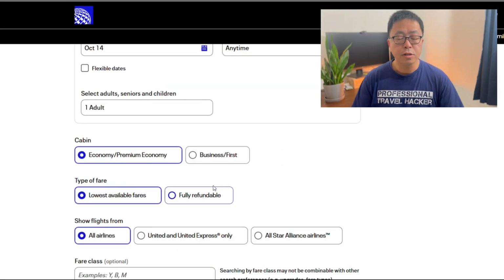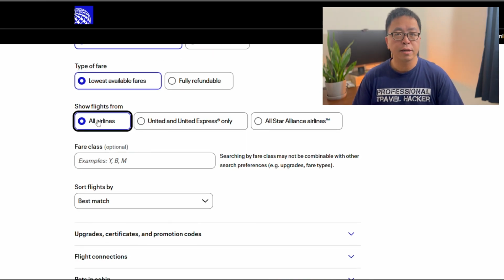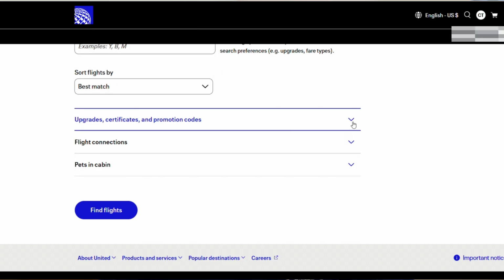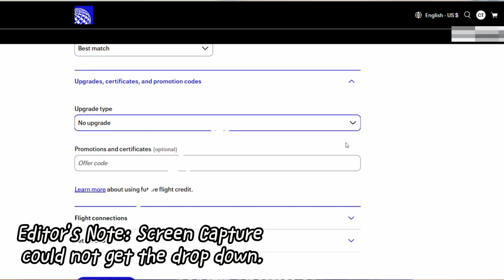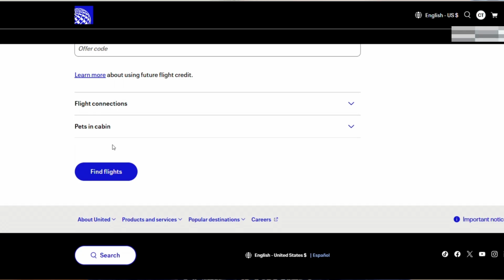Step 13, scroll down and make sure economy fares, lowest fares, and all airlines are selected. Step 14, scroll down to upgrades, certificates, and promotions and expand that section with the arrow. Step 15, once it's expanded, click the drop down and select MileagePlus Upgrade Awards. Step 16, scroll all the way down and select Find Flights.